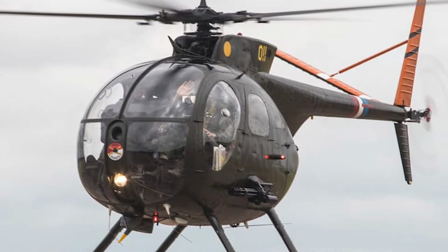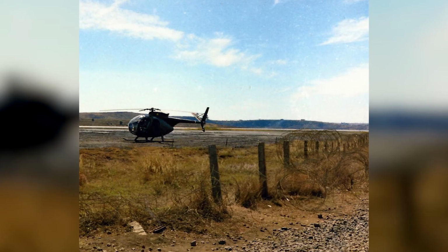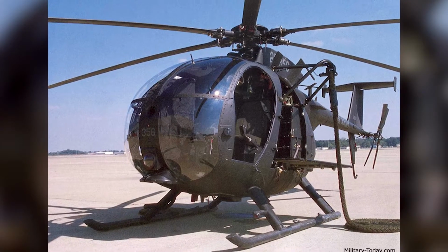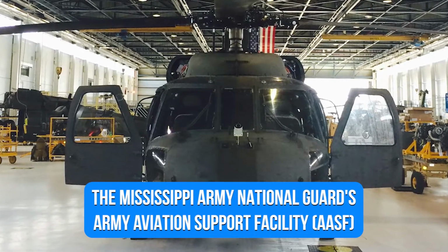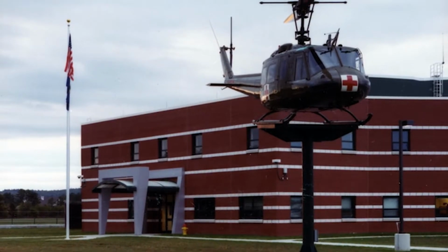At Fort Rucker, Alabama, armed OH-6As were being built as part of the project. Pilots from the 229th Attack Helicopter Battalion were selected to fly the OH-6A helicopters and were transferred to the Mississippi Army National Guard's Army Aviation Support Facility in Gulfport, Mississippi for 2 weeks of qualifying training.